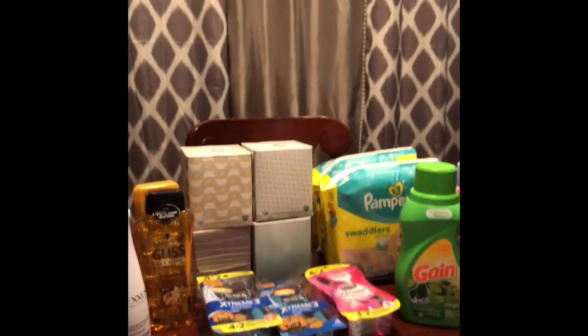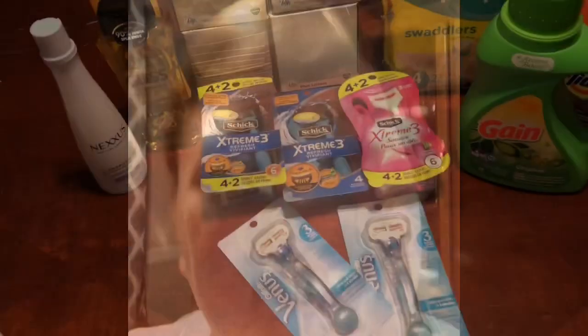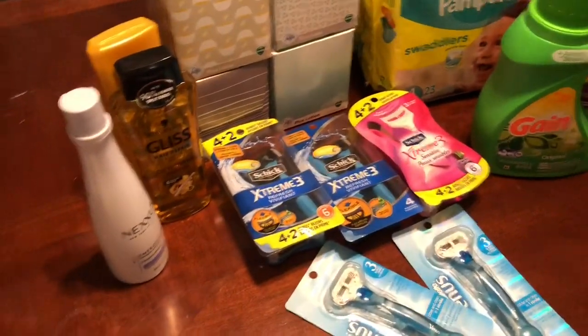I wanted to share with you today some CVS deals that I picked up. Let's see. Oh, there we go. So I went last night, but I didn't get a chance to get the video up, so I thought, well, kids are in bed, I'll do that now. So let me flip you around and I will explain the deals I got today, and then we'll go from there. All right, guys, so let's look at everything that we got.